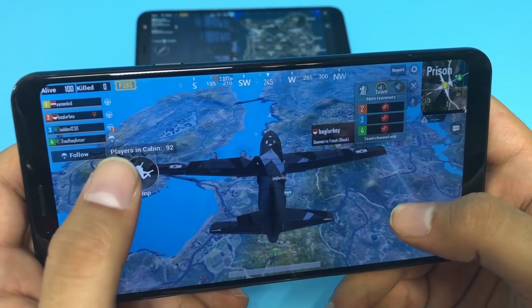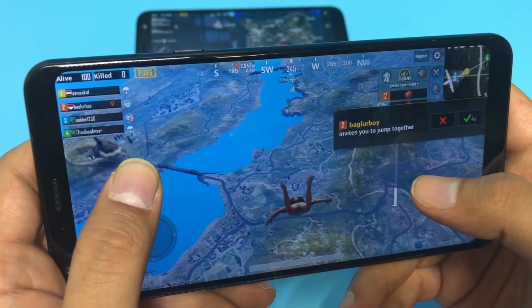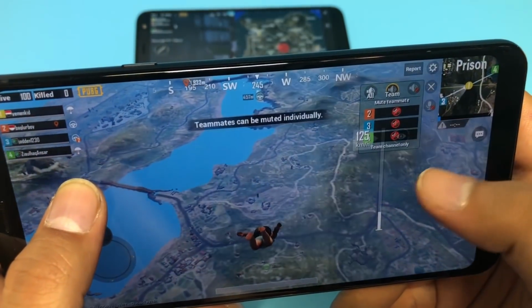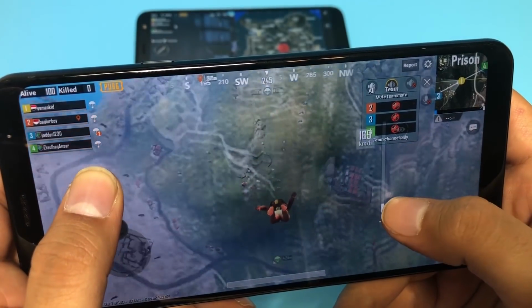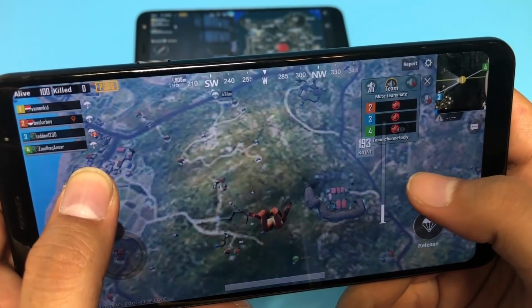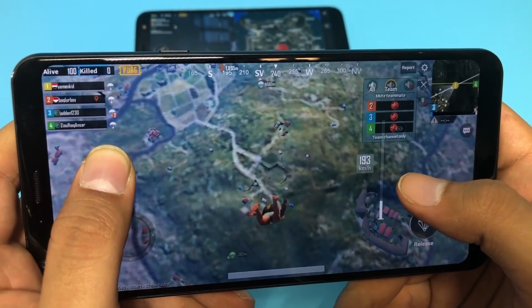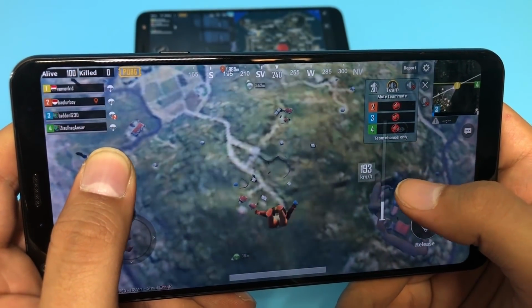But we're gonna go ahead, we're gonna drop and leave our team. I'm gonna have to deny you, buddy. Big lure boy. So we're just gonna dive straight down into a house, pick up a gun, and do a quick gun test for sound quality.